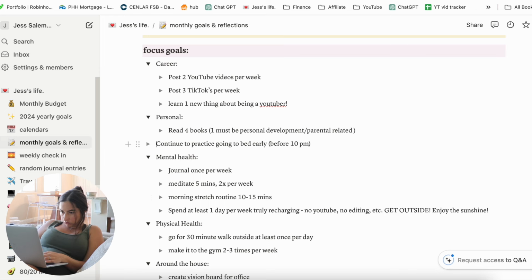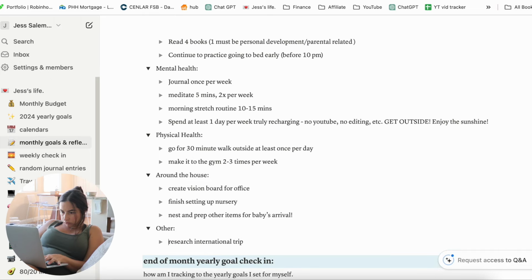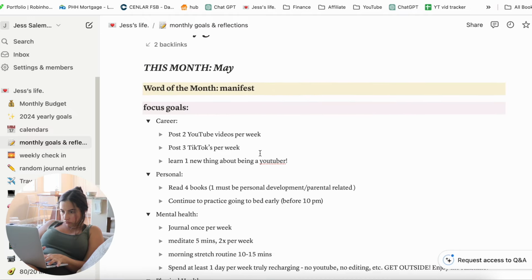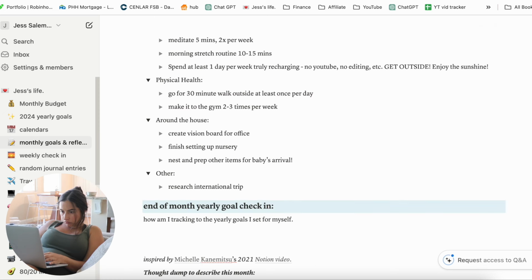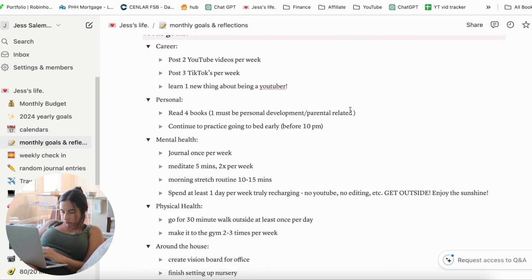For career, I pretty much kept these all the same, posting 2 YouTube videos, 3 TikToks, and learning one new thing about being a YouTuber, which I just changed to learning one new thing about being a YouTuber in general this month rather than per week. That feels a little bit more attainable to me. So next was personal, which I just went ahead and kept these of read 4 books, including 1 personal development or parental related, because we're getting really close to baby time, and continue to practice going to bed early before 10 p.m.